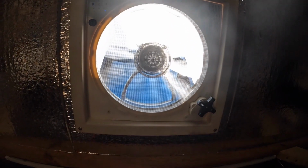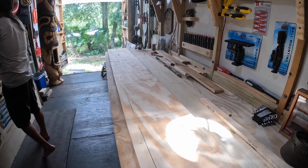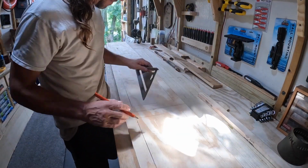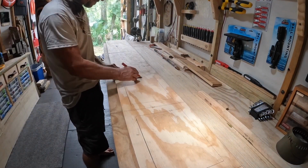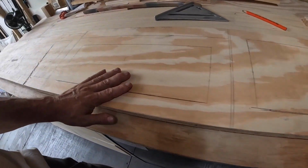Welcome back to another episode of my mobile workshop. Today I'm going to be working on the cabinet doors with materials that I happen to have, which may or may not be ideal. How's that, huh? For ugly.